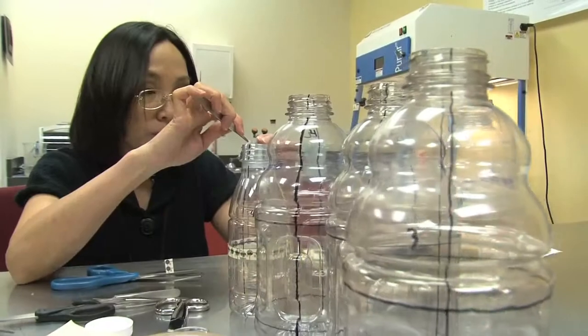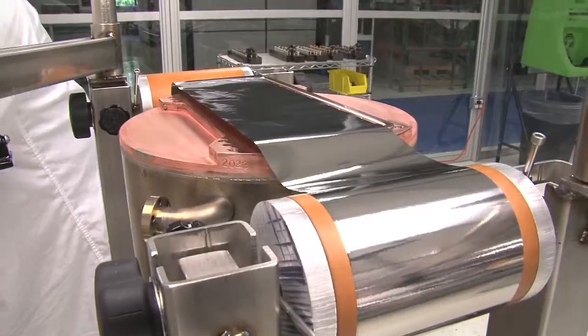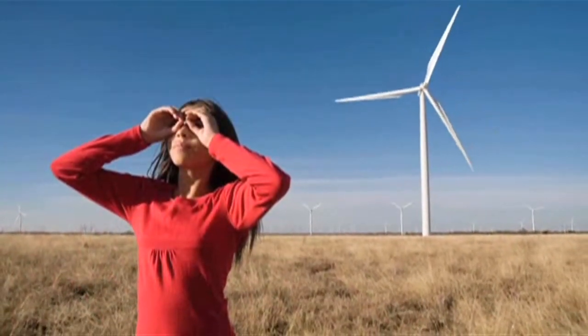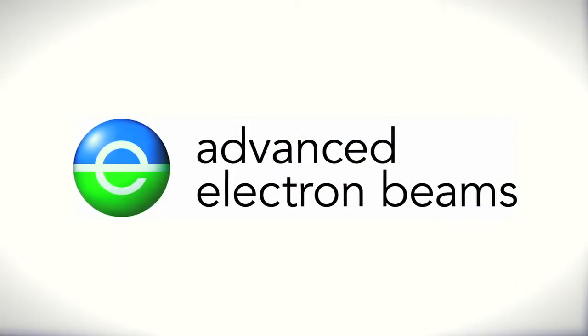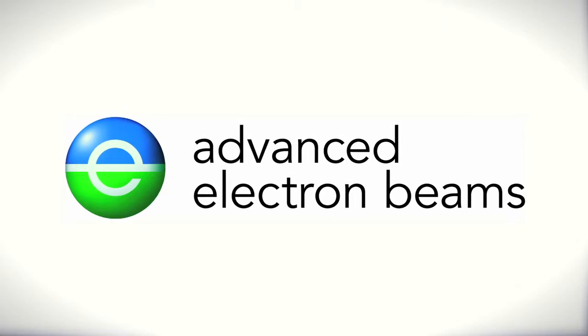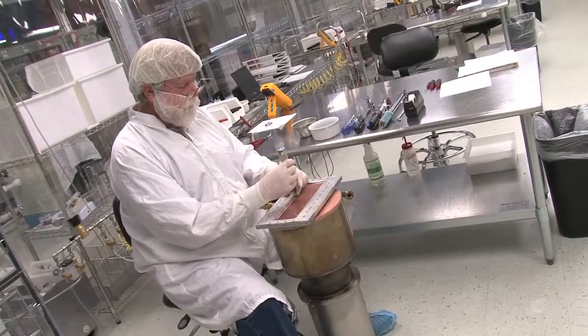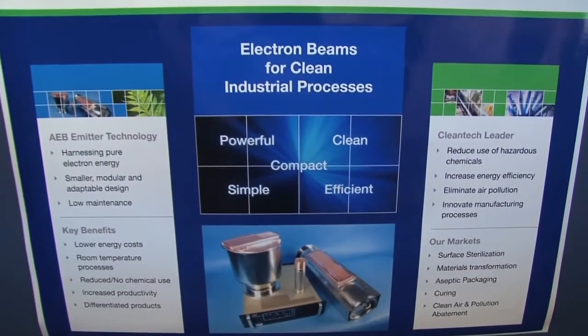We share the inside story of how GE is helping to find, fund, and develop innovative technologies and projects that are not only helping businesses, but people and the environment. Our guest today is Mitch Tyson, CEO of Advanced Electron Beams, a company GE is invested in. AEB is building technologies to help manufacturers become cleaner, safer, and more cost-efficient.